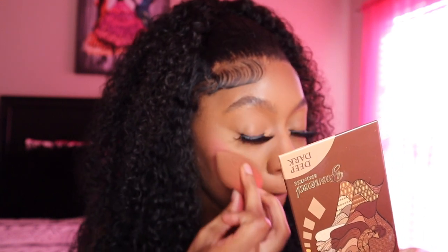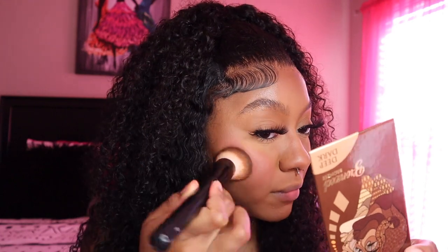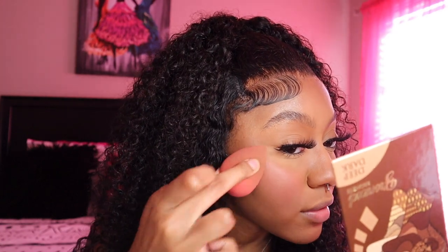Y'all, I look like a clown. I'm gonna go on with the beauty blender I've been using the whole time, so I can kind of get some makeup back in there. Hold on, let me go on with my foundation brush. Did I mess up my makeup, y'all? Oh my gosh, hold on. Okay, that doesn't look terrible. Let's just go on to the other side.